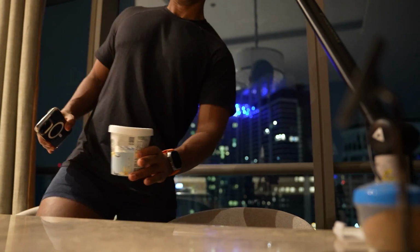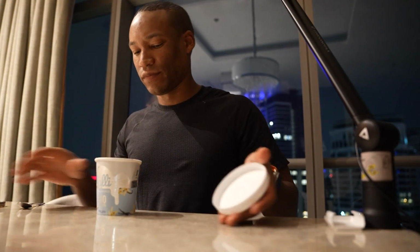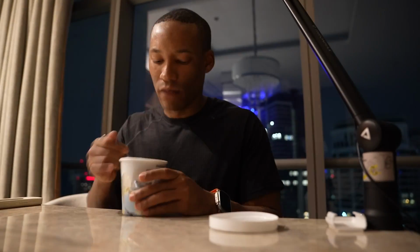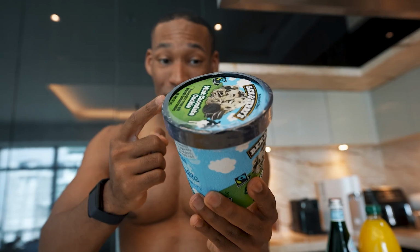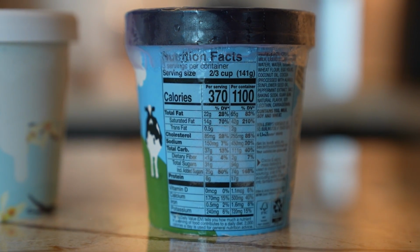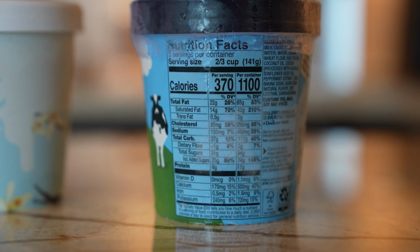Another snack that is a game changer of a diet, and I'll tell you what other options you can do, is ice cream. I eat ice cream each and every single day. Now, we all know Ben & Jerry's, right? Mint cookie dough. In here is 370 calories, 22 grams of fat. So if you have 50 grams of fat a day, that's half of your fat gone out the window. And we have 37 grams of carbs and 6 grams of protein.